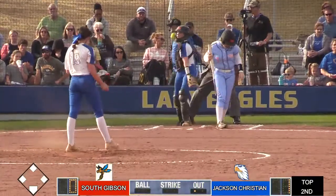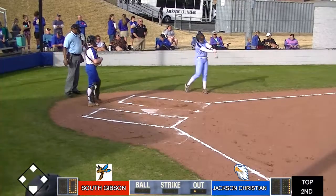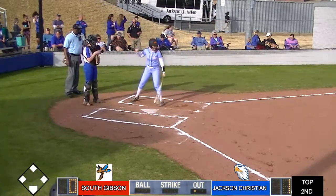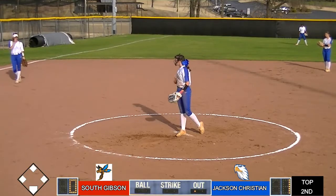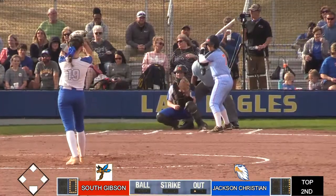And that one, boy, that one was coming. It was burnt but came high. So it's a 1-ball, no strike count, 1 out. Wind blowing out towards right center field, and it is a stiff breeze. And it changes, and you can hear it whistling in the mic sometimes.